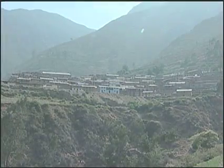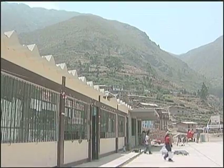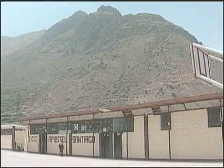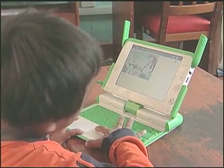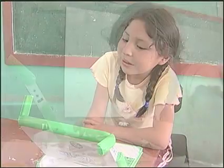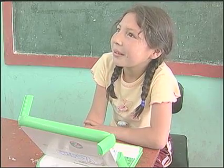Peru has ordered some 400,000 laptops for its schools. The laptops are now being used by teachers and students at Apostol Santiago, a school some 100 kilometers north of the capital, Lima. 8-year-old Yesenia Borquez loves her computer. "I learn many things and I am very happy because I learn everything on the computer."